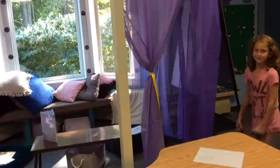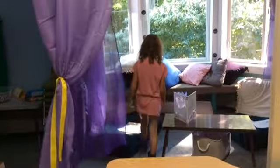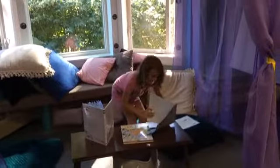This is how you get in. This is how you read a book. This is how you put it back. This is how you use the pillows. This is how you use the curtains. This is how you clean up any other extras. This is how you walk out.